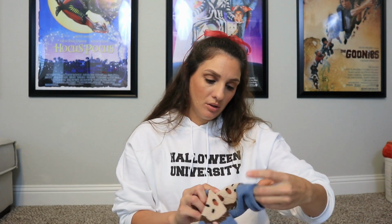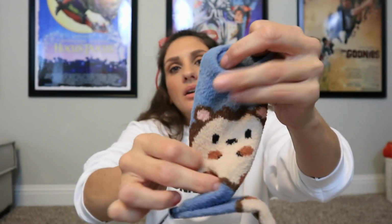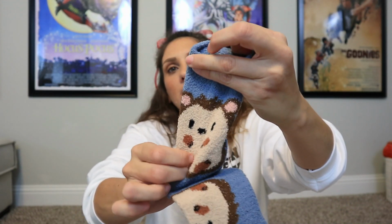So adorable. And this one, somebody tell me what this is. Is this a hedgehog? I'm sorry, but I just can't tell. I can't tell what the heck that is. This color blue is everything. These are also going to be great for care packages. I'm definitely going to grab a couple of these and put them in for my daughter.